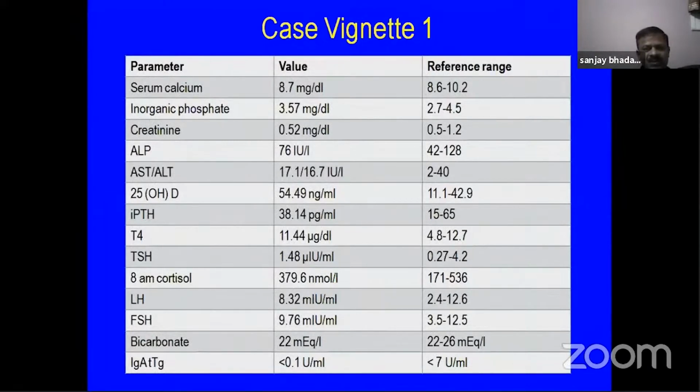So she was investigated, and as usual, all the investigations for secondary osteoporosis were worked up. Calcium profile was normal, vitamin D was normal, PTH was normal, and the whole endocrine profile was normal, including screening for celiac disease, and the bicarbonate level was also normal.